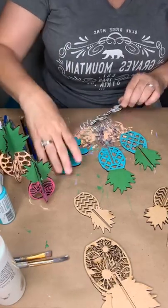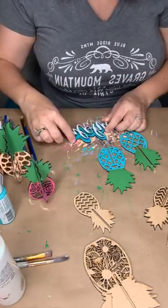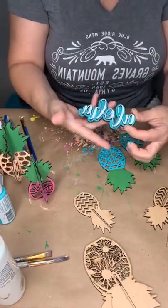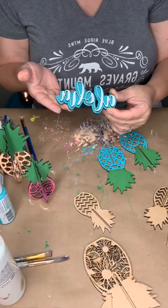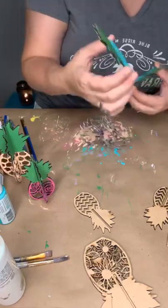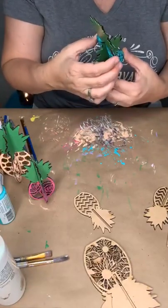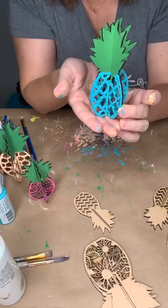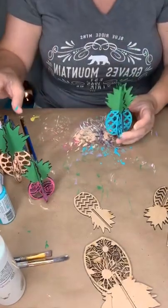I'm gonna go ahead and set that on top so you can see it. That really pops. I love that little Aloha. That's like a little added bonus there. And of course, I know they're wet. I know, but I'm gonna put them together anyway. You have got to see this. Oh my gosh. Look at that pineapple. I love these. These are gorgeous.